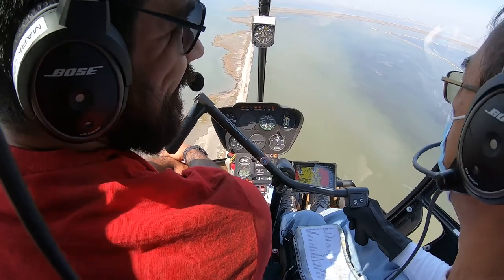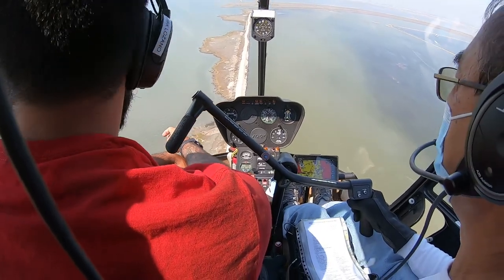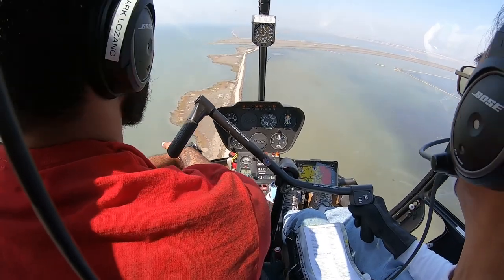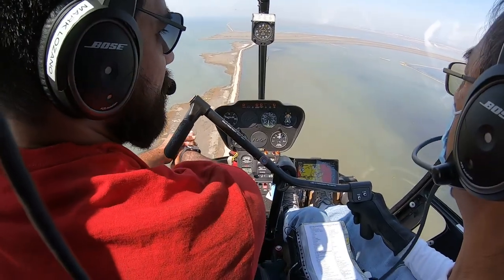Station R2 Delta 2, extend out on a half mile. Traffic departing from full length as a Pilatus. Runway 28 left, clear for the option. Extending downwind, 28 left clear for the option, 2 Delta Zulu.